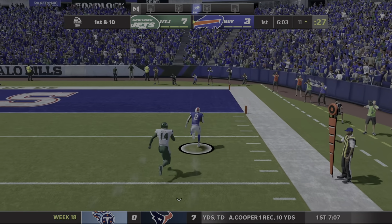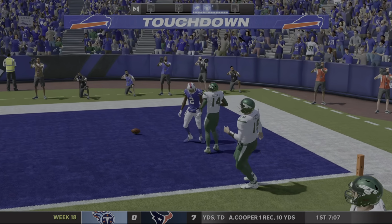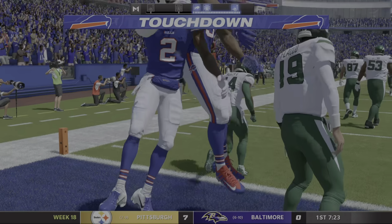And now off to the races, down the right side. And he is going to score. It's a pick six.